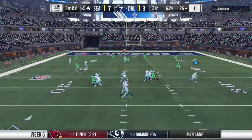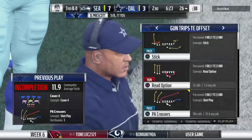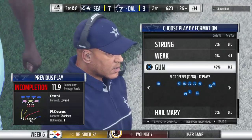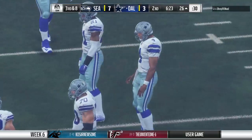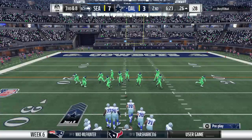Off play action to Elliott. Here's Prescott. And this is incomplete. The effort's always going to be there. Everyone's always going to try and make a catch, but underthrown balls, I think, are the toughest ones to come back and get because usually your momentum's going in the opposite direction when you're trying to stop, break, and come back and get it. 7th play of the drive forthcoming on 3rd and 8.